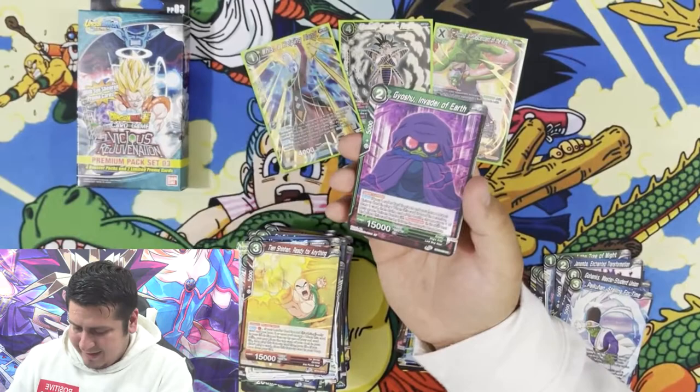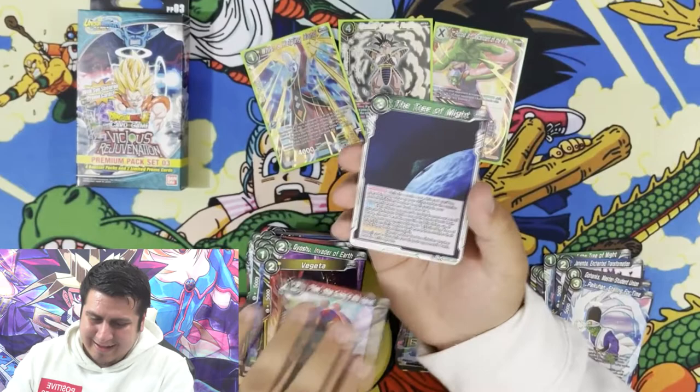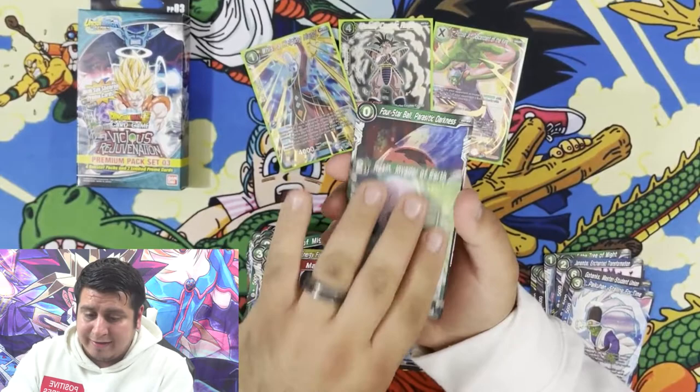Ooh, Vegeta. We got Pelipper. I just love that. The Tree of Might. Negative Energy. Another Mai. Raisin. 4-star Ball. Ooh, okay, we got a rare Lord Slug.